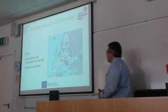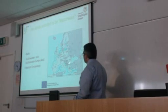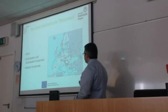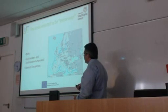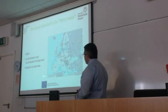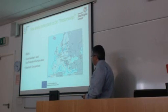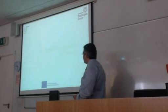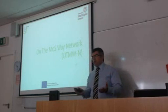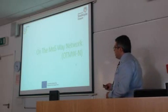The sea areas which have been selected for the motorways of the sea, you see here, this is the European continent, and you can see the various motorways here. We have areas in the Baltic, in south and west and south and east European seas, and western Europe seas. You see here the priority axis number 21, connecting the various places around Europe. So, in that framework, we come to our project, which is on the MoS Way Network.